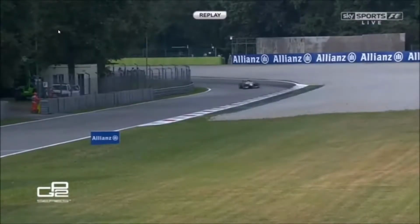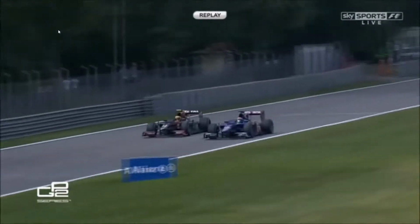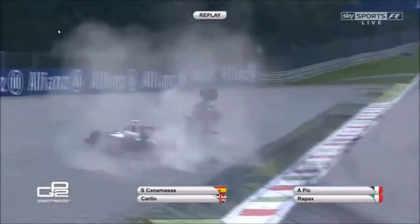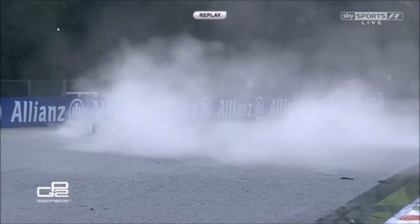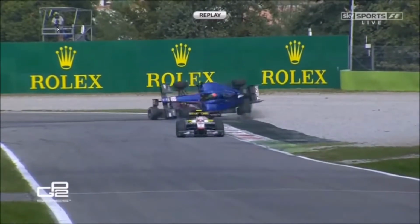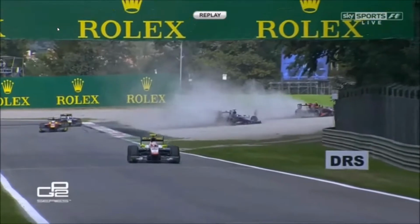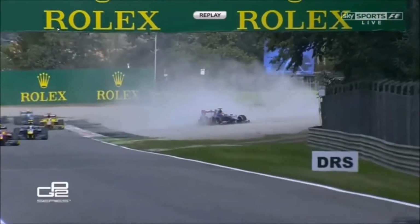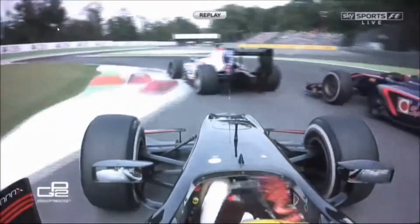It's not the first time that we've heard that question asked in GP2. Let's see it one more time. Peak down the inside. He's definitely got enough of a claim to the corner, but on that inside line, losing the rear and sending the Carlin barrel rolling, really. Dramatic pictures here. That is remarkable. Thankfully, he landed the right way up. But once again, contact involving Canamassas. Let's see it one more time. This will be in real time.